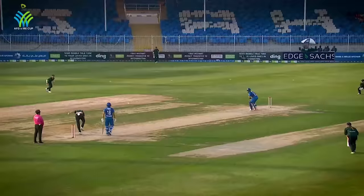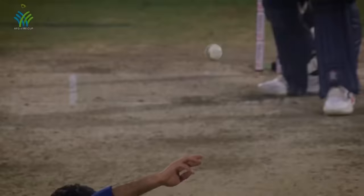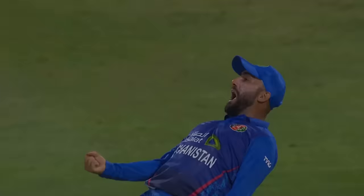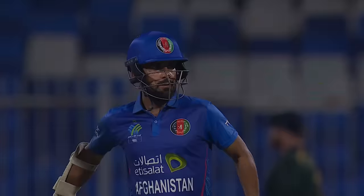at his best. Oh, no way! Straight to the forward line, it's a very good catch. Crunched over mid-wicket for six.